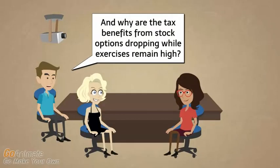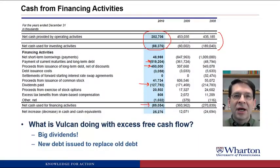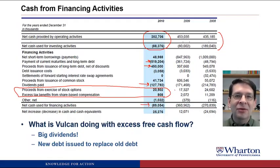And why are the tax benefits from stock options dropping while exercises remain high? Another great question. And if you look, the proceeds from exercise of stock options is remaining high. So employees are still exercising stock options, but the tax benefits are plummeting substantially. Now remember, the tax benefits are based on the difference between the stock price when the employees exercise and then the strike price or exercise price on the stock option. And what's been going on is Vulcan's stock price has obviously not been skyrocketing. It's not been going up a lot.